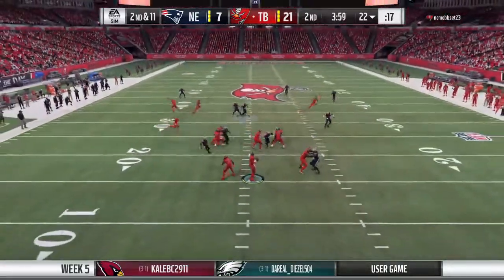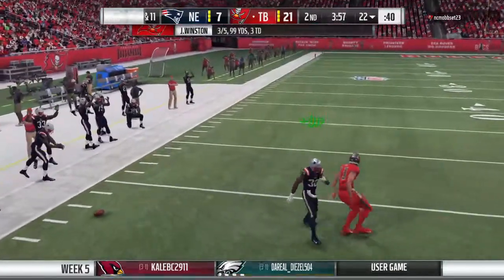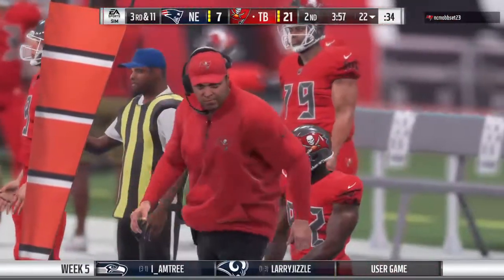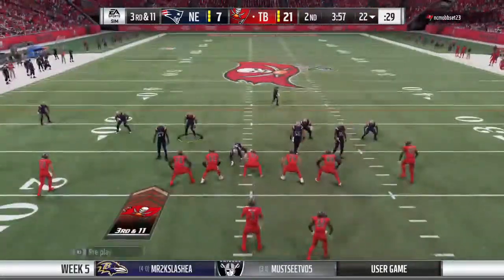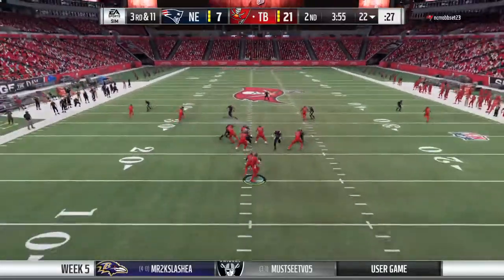Play fake. Winston. And the hit jarred it loose. It's incomplete. But he kind of forced that one there, didn't he? It's almost like he predetermined where he was going to go with the football. Yeah, he wasn't really going through progressions. He wanted to go to his top guy. You do that against this defense, they'll make you pay, won't they? Yeah, they certainly will. They react very quickly to the thrown football.